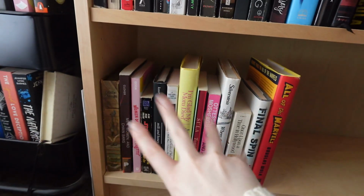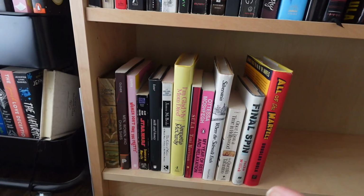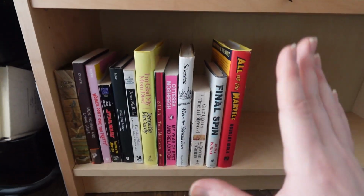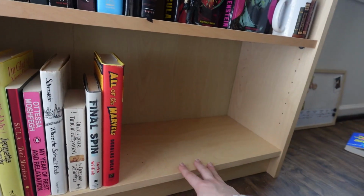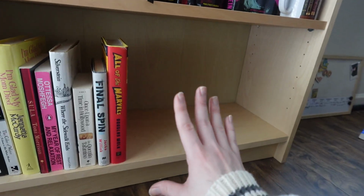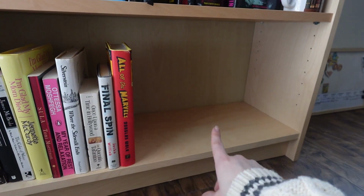And then at the bottom we have a mixture of things. We have fiction, non-fiction, poems, just kind of random stuff here. So that's what that is. And then I leave a lot of room over here because we have a lot of frames that we never really got around to hanging but don't want to get rid of, so those will live there eventually.